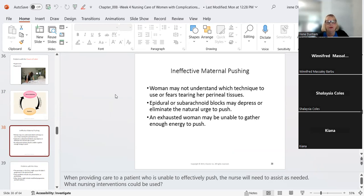When a woman becomes completely dilated, she's done with the first stage of labor, then she goes into the second stage of labor where they start pushing. And with pushing, you have to be effective. It can be very tiring for somebody who's pushing, and if it's a big baby, it can take longer.